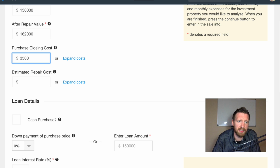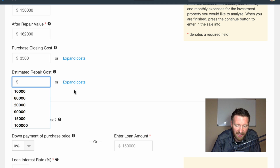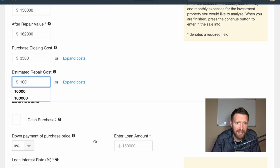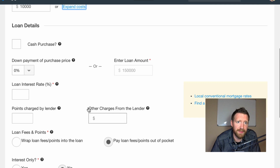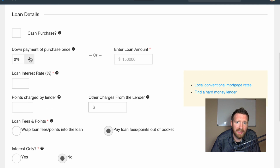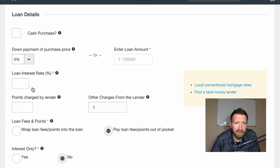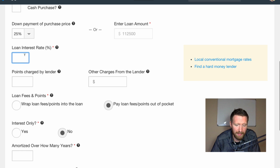To buy the thing, it's going to cost you some closing costs. Again, if you want to know how to do any of these fields, you can just hover over the question marks and we teach you. I don't think it needs a lot of work, but maybe we'll put in $10,000 because there's always something on these properties. Now, when I buy the property, I probably want to put a down payment down. So why don't we do a 25% down payment? We'll try that out.